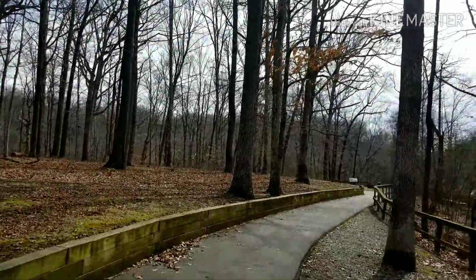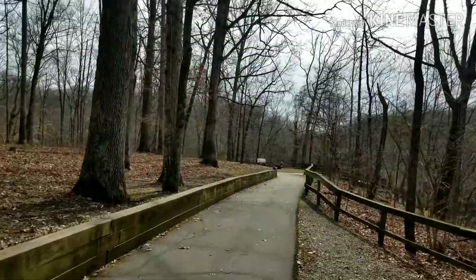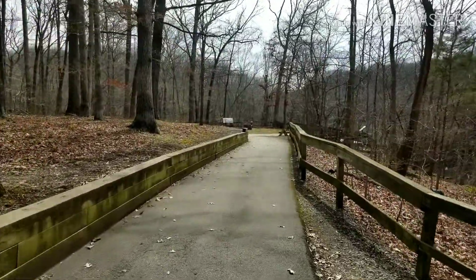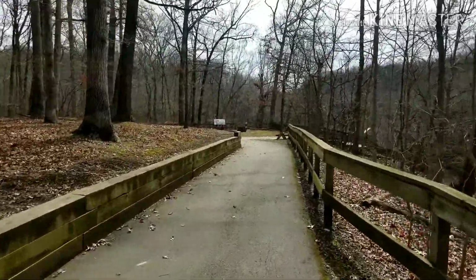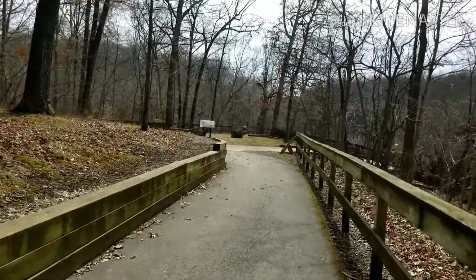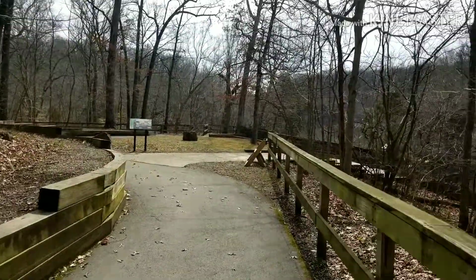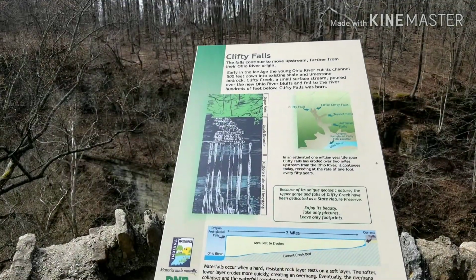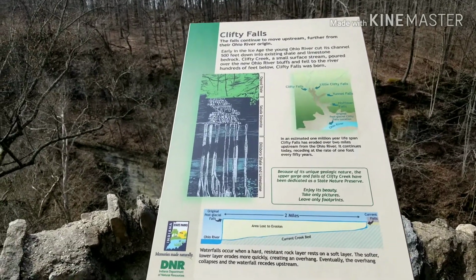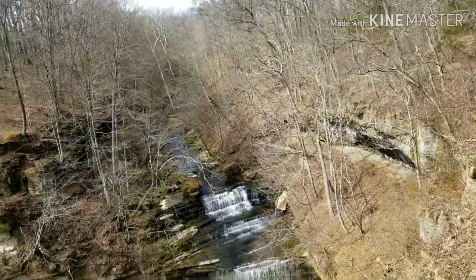And we've had some rain, so it should be flowing pretty good today. Okay, we got something coming up here. Let's go ahead and check this out. I wonder if this is a little Cliffty Falls. Okay, here's the Cliffty Falls. You can see them this time.